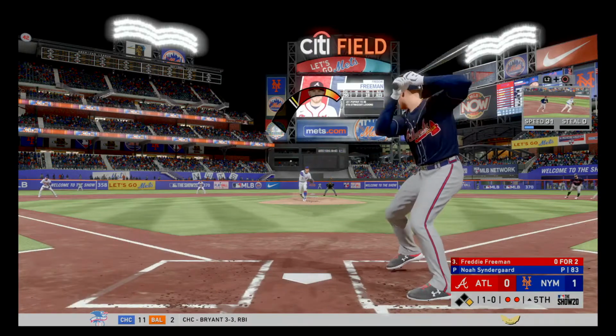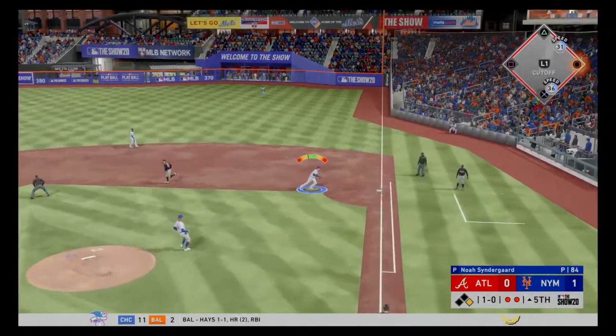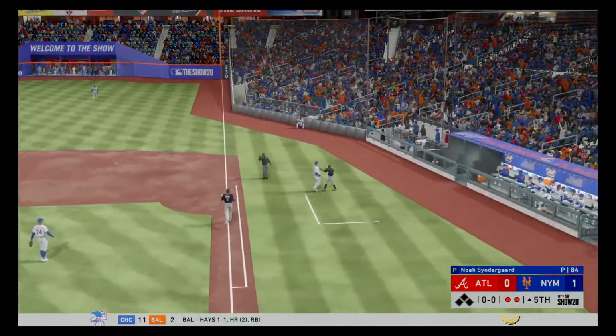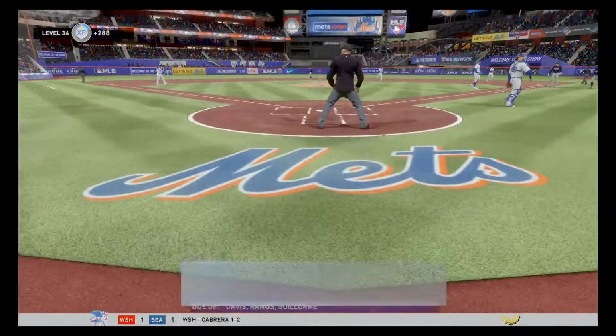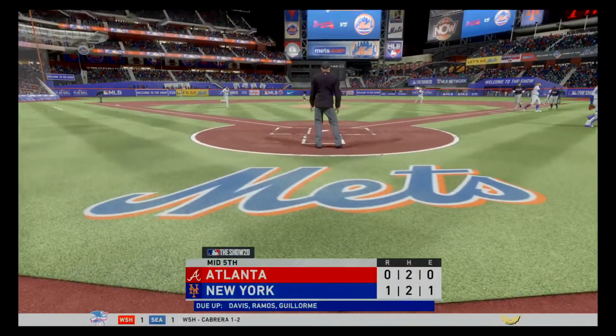The 1-0. Grounded to first. Scooped up, and he'll step on the bag himself, and the inning is over. One left for Atlanta. They trail this one 1-0.